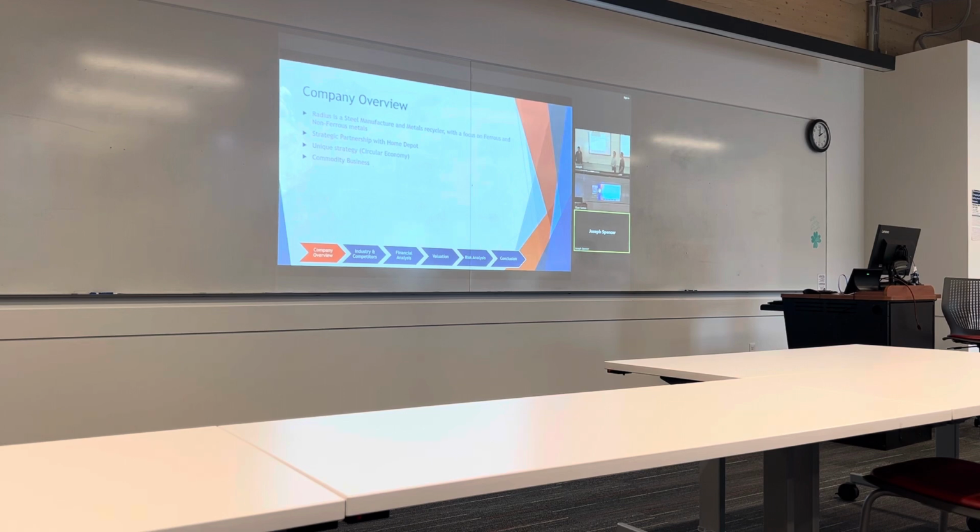Their unique strategy is using the circular economy, which revolves around sharing, leasing, reusing, repairing, refurbishing, and recycling existing materials. Given that waste is such a big problem globally, they're really on the forefront of solving this issue in the US at least. They're also involved in the commodity business, which brings some volatility to the equation, which we will delve into later in this presentation.